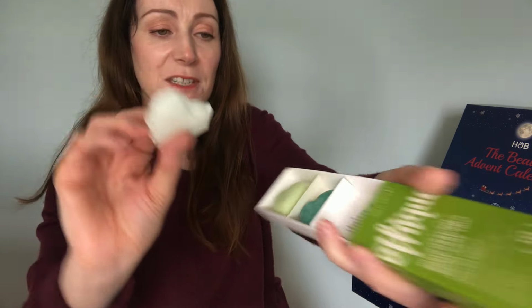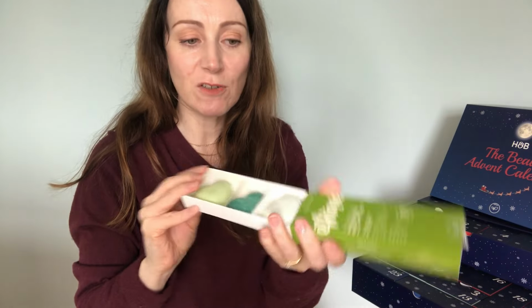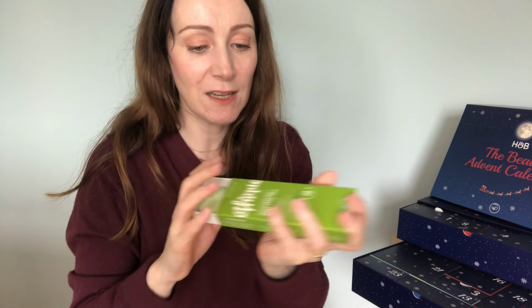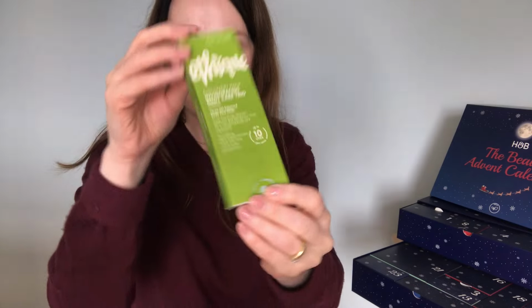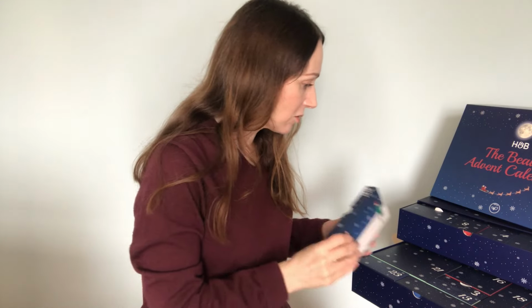So this is a deodorant. I've seen their deodorants before, for all skin types. So that's a great little selection of three. That's a 3-in-1 really, isn't it? So you're getting three products for one. Brilliant, I'd love that. I'm going to get a lot of use out of that one as well. Really excited to try that skincare company too. And it's all natural. So we're almost there.